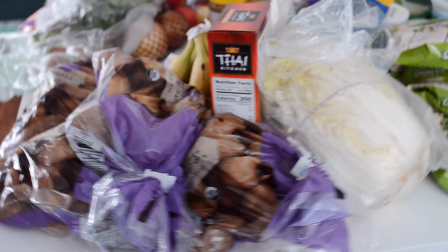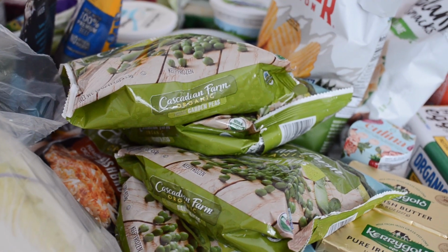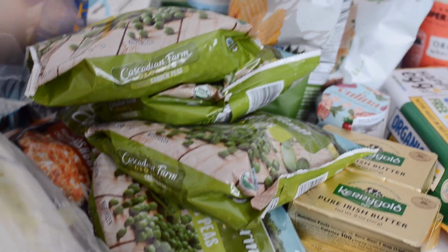So that was all of the fresh fruits and vegetables, and now let's move on to some of the frozen vegetables. Got like 4 bags of frozen peas. We love frozen peas. We use them all the time. And I really like the Cascadian Farm brand. For some reason, the peas are just more tender and sweet.